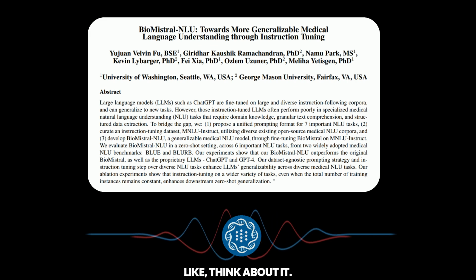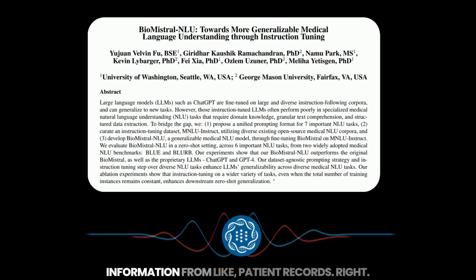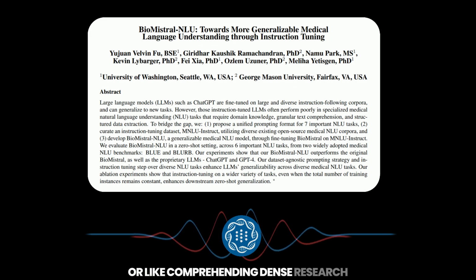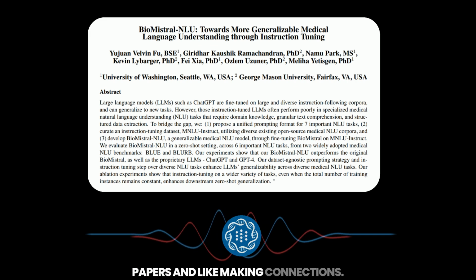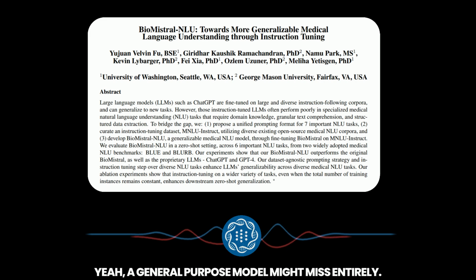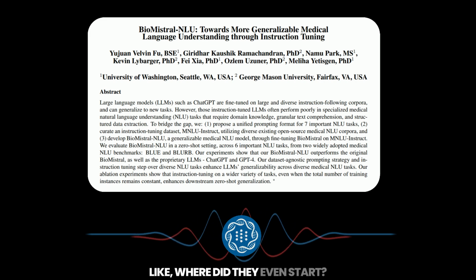Exactly. Think about it. Medical language understanding involves extracting information from patient records or comprehending dense research papers and making connections a general purpose model might miss entirely. So how did they create this medical AI whiz? Where did they even start?